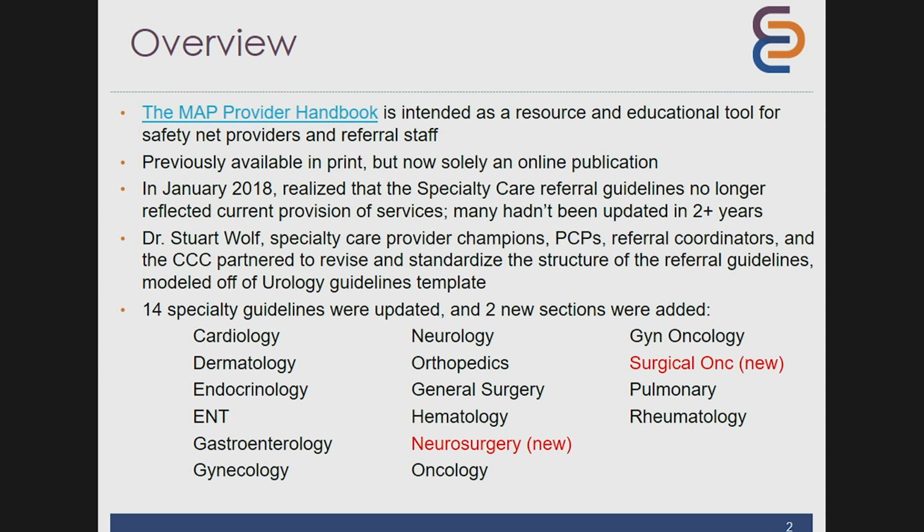It was previously available in print, but is now solely an online publication. Don't worry, we're going to give you a demo of this online resource in just a few minutes. The Provider Handbook includes everything from claims and copayment information, services that require prior authorization, eligibility office locations, and a list of MAP contracted providers. It also includes information on pharmacy services and specialty care referrals. Today, we'll be focusing on that last thing on the list, specialty care referrals.